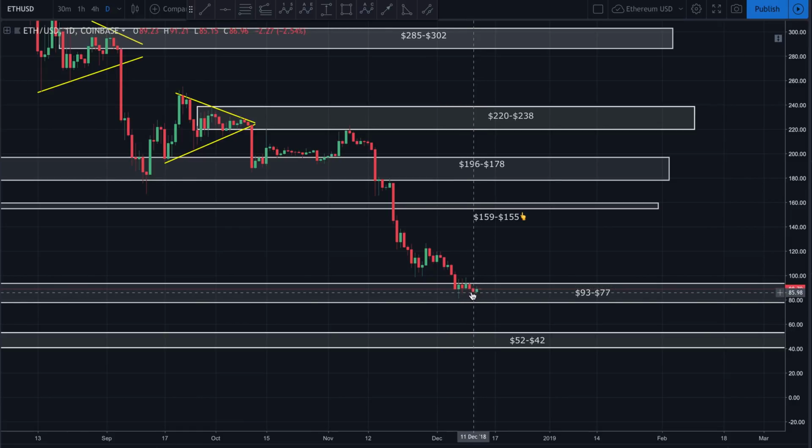And very likely, guys, I think that if 77 does break down, we at least need to come lower to get a decent bounce to try to fill some buy orders. And I do think there's some buy orders sitting around between about $80 and $77, between this zone here. But if that breaks down, as I said, guys, this thing could quickly fall down to 52 to 42.